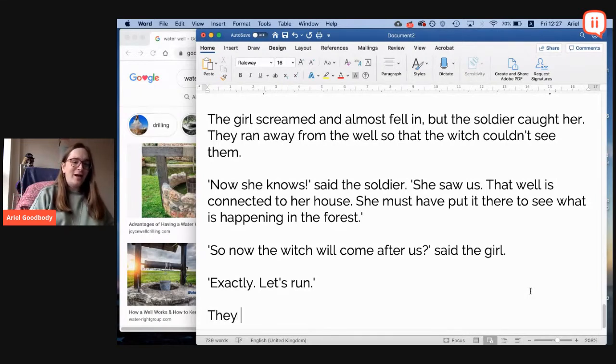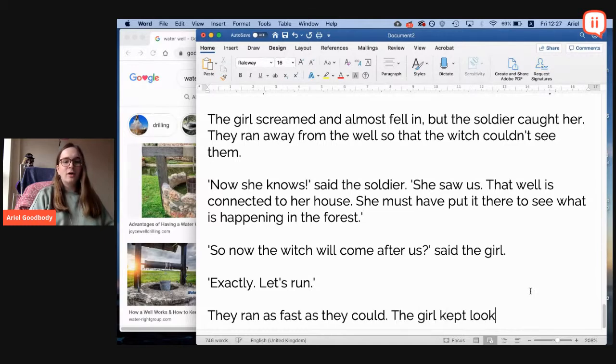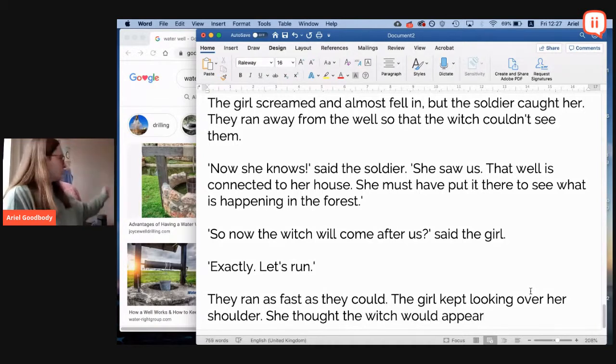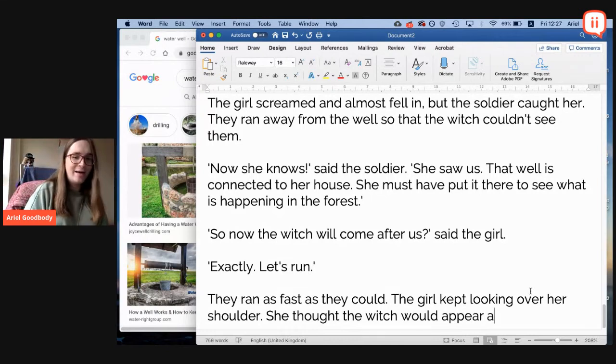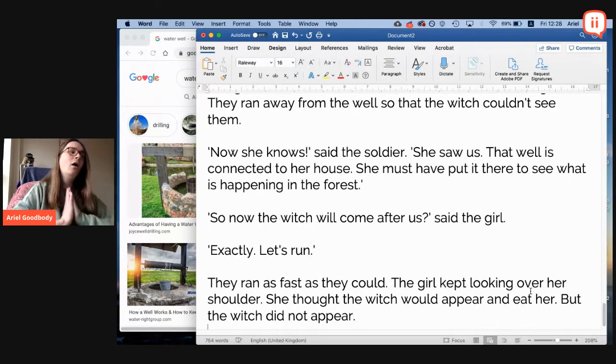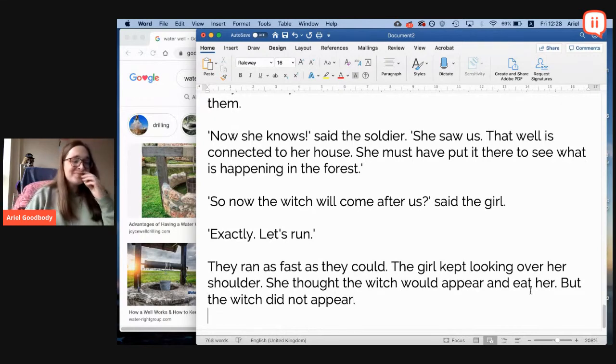Okay. They ran as fast as they could. The girl kept looking over her shoulder. She thought the witch would appear, the witch would arrive and eat her. But the witch did not appear.